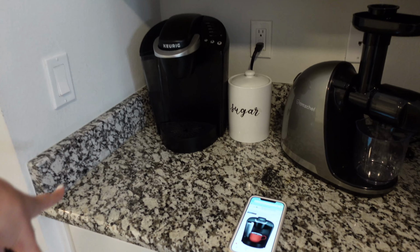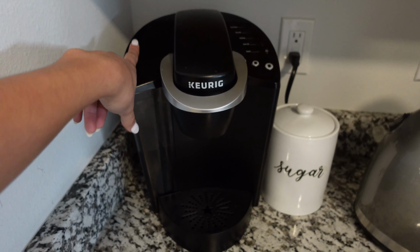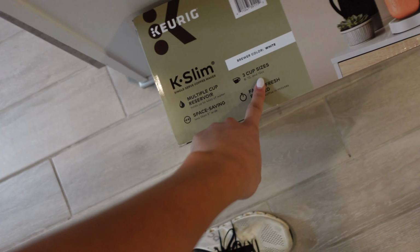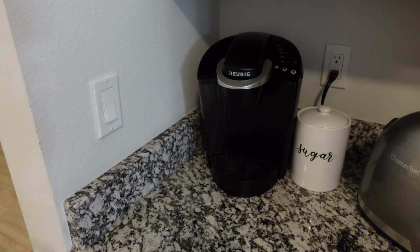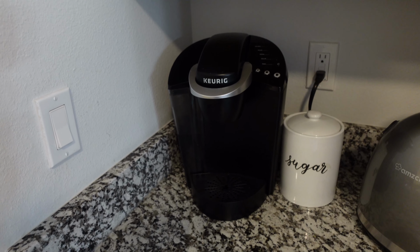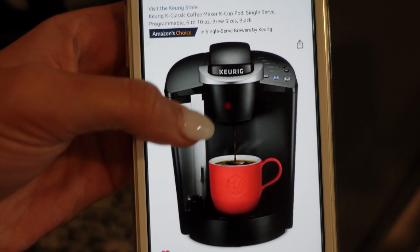But if you guys do want the black one, I'm pretty sure the water tank is bigger on this one than it is on the Slim. I think this probably makes like 3 cups, and this one probably makes a couple more with the water tank, is what I'm assuming. So if you guys want a bigger one, it is $131. So get your hands on it.